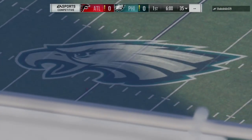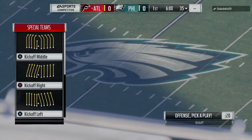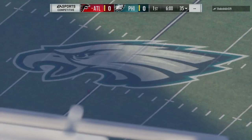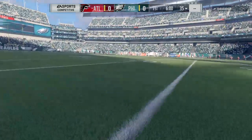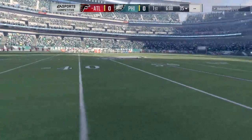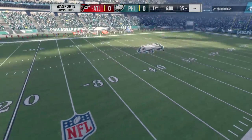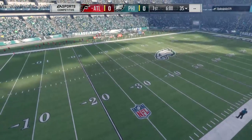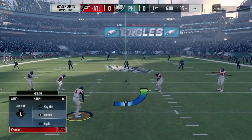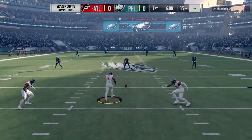Thank you, Larry. It's the NFL on EA Sports as you take a look live there at Lincoln Financial Field in Philadelphia, PA. The scene in South Philly a few moments ago. Boy, the city of brotherly love is fired up. They're saying, fly, Eagles, fly, as they get ready to match up with Matt Ryan and the Atlanta Falcons. Here's Bosher to kick it away.